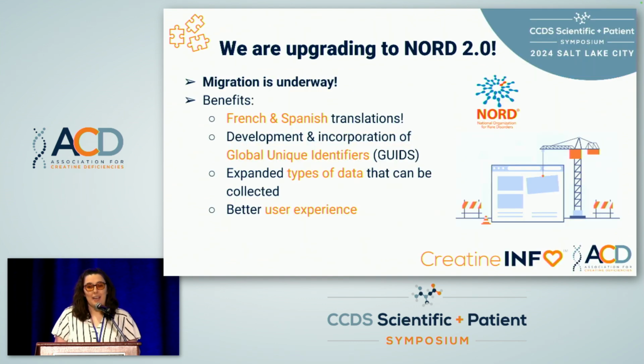And most recently, we are finally migrating our registry to an updated platform. Our registry, CreatineInfo, is currently hosted on NORD's IAMRARE platform. They have launched an updated version 2.0, and we are currently migrating as we speak.